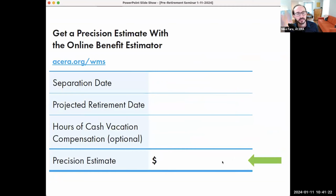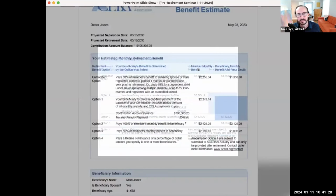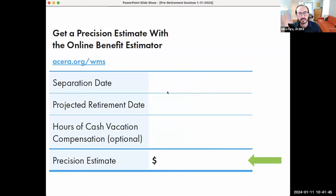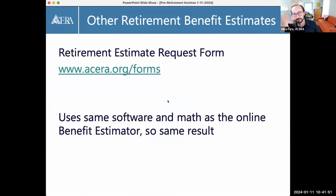And when I say plug it in here, that is on the worksheet. Alternatively, if you don't want to use the worksheet, you could just simply take this retirement benefit estimate, save it on your device, because it tells you what date you ran it and what the scenario was. Or you could print this out, print out the worksheet and staple them together. Or, however you want to do it, however you want to keep track of the numbers that you're learning in this webinar.